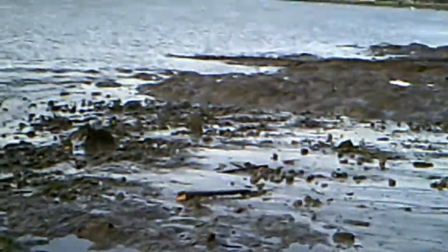Now normally I'd go quite far out into the mud, but I've just realised I've actually got holes in my shoe, so I'm not going to go out too far today, but let's have a look what we can find.